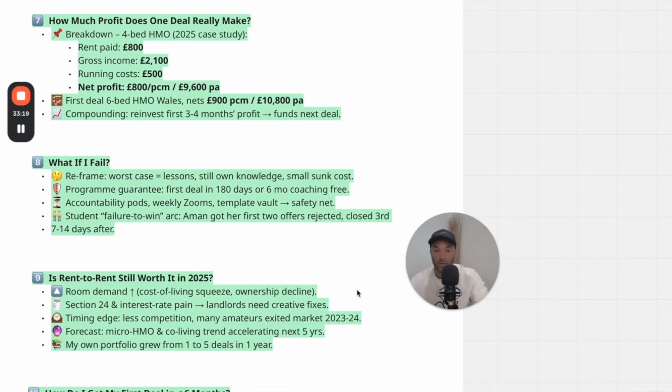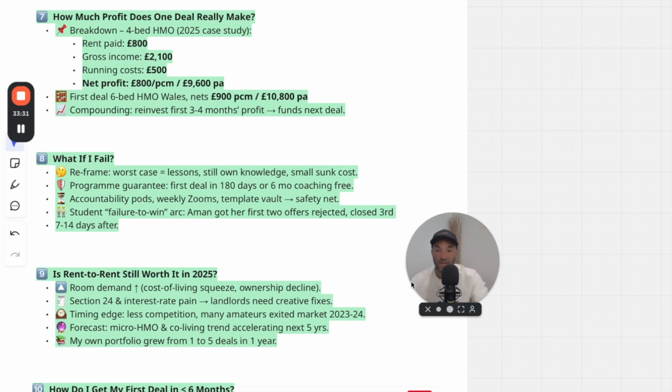We also have one rent-to-rent deal that makes us around £2,000 per month in net profit. It's a large HMO. We've had it for 5 years now. So there really is a huge opportunity with rent-to-rent to make good cash flow.